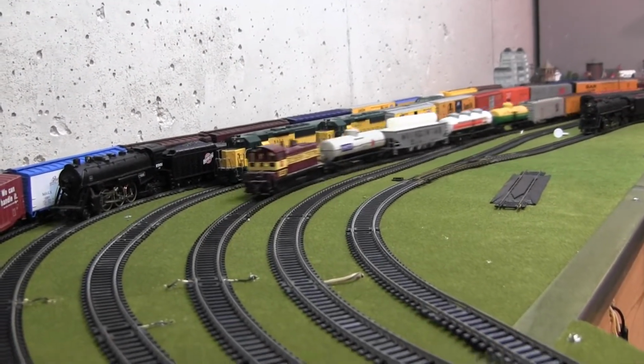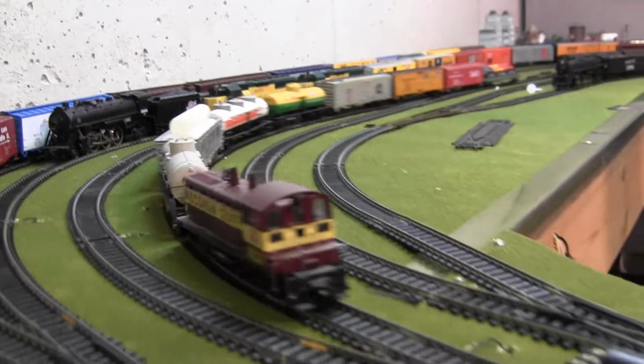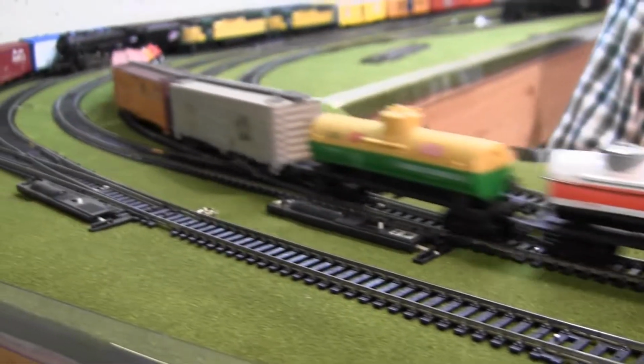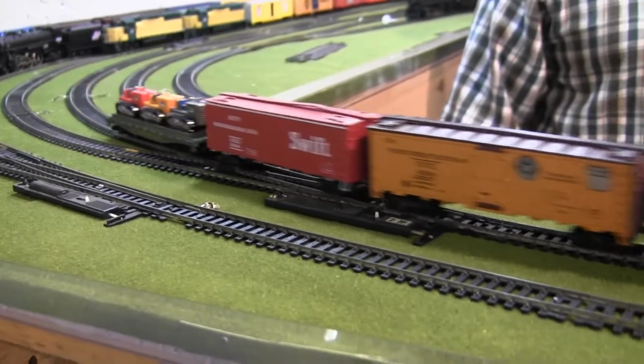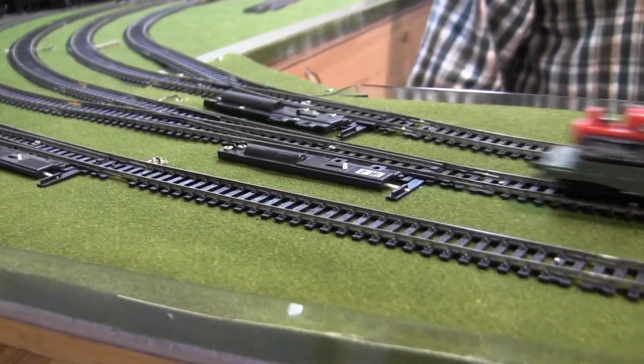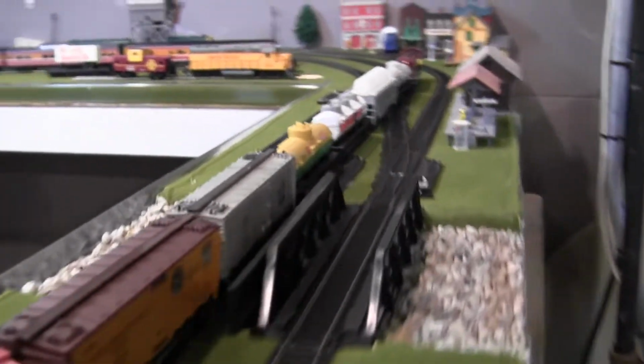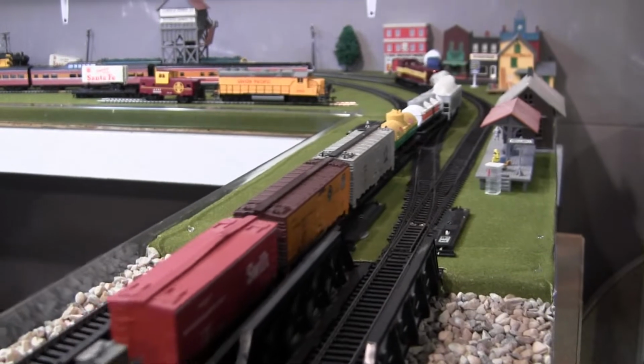I think that's going kind of fast for a switch engine there. Pretty fast, yeah. You better slow it down. I know one of the older switch engines at the Railroad Museum, there's a placard in it that says top speed of 65 miles an hour.